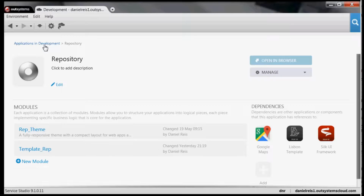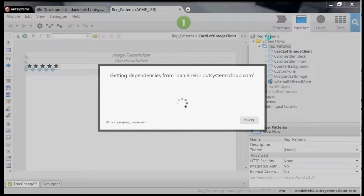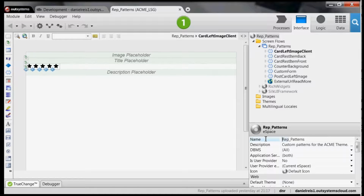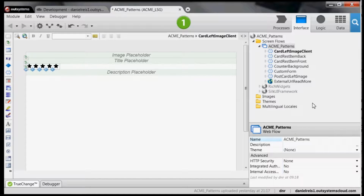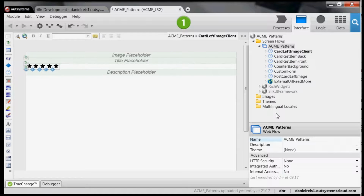Okay, and now I will need to open the repository patterns and change the name. So here this one should be the space with your custom patterns, the ones that you need to build based or not on a Silk UI pattern. So you should put here a flow with the patterns, and you can also add another flow if you need some files like JavaScript and that kind of thing. And as you can see, with no theme, so this is quite important.